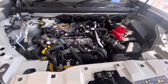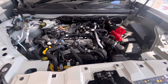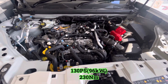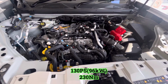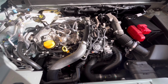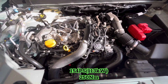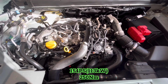Under the bonnet of the Duster is a 1.2 liter 3-cylinder turbo with mild hybrid attached, and that produces 130 PS of power, that is 96 kilowatts and 230 Newton meters of torque. And the other engine is a 1.3 liter 4-cylinder turbo, which produces 154 PS of power, that is 113 kilowatts and 250 Newton meters of torque.